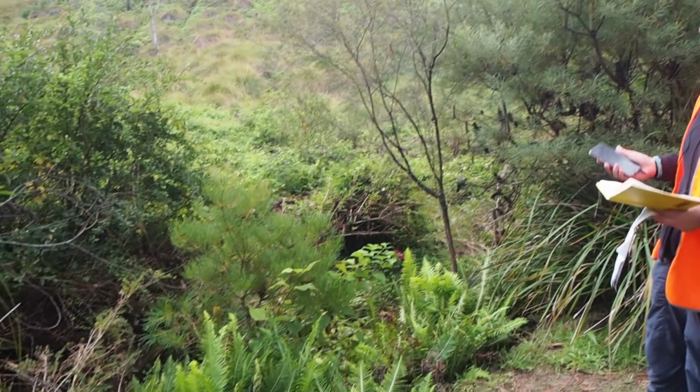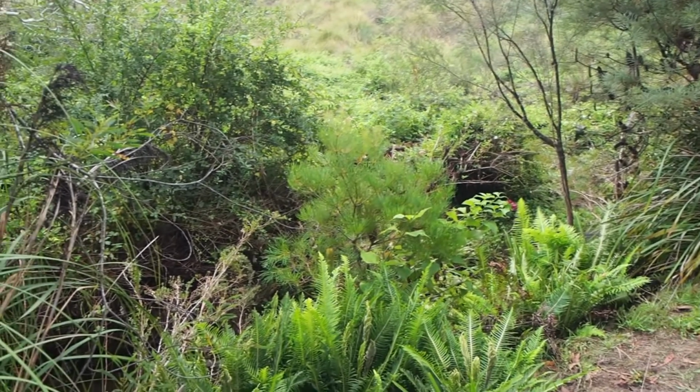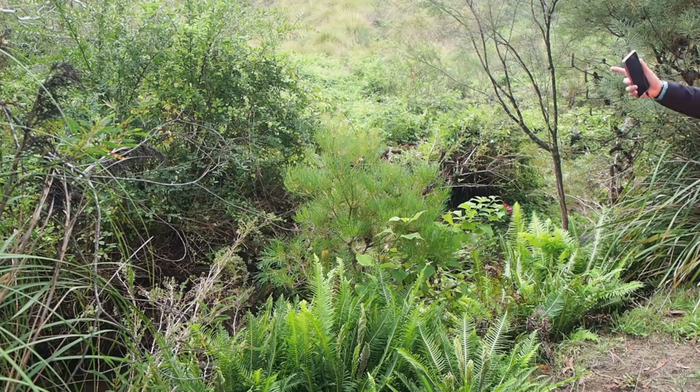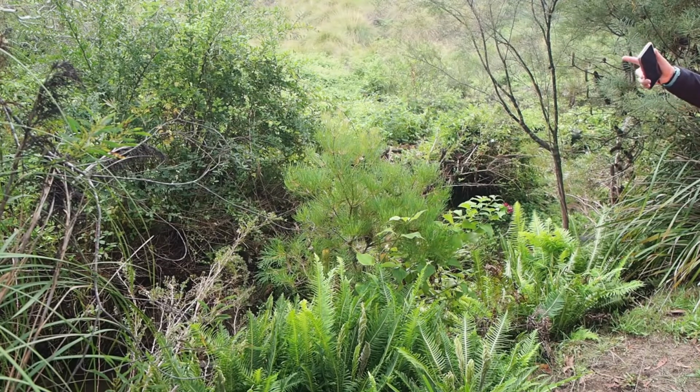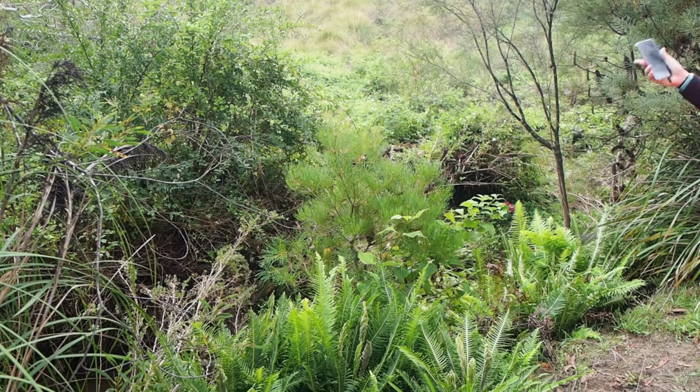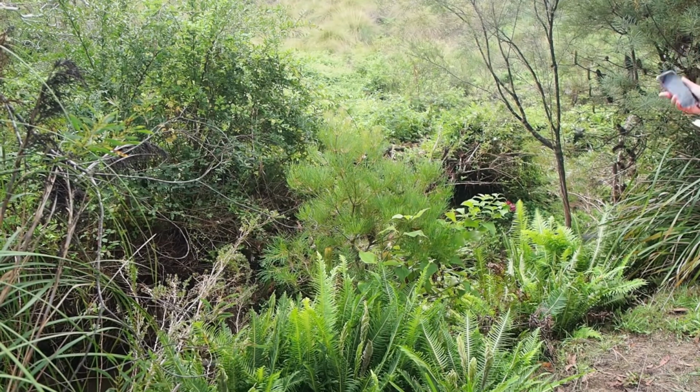There's also a significant amount of weeds at this site. We've got some dominant species, we've got plenty of blackberry, lots of privet trees, lots of honeysuckle, heaps of Montbrettia. And did I mention the blackberry? There's blackberry and more blackberry. There's also broom at this site.